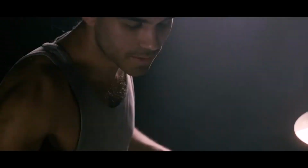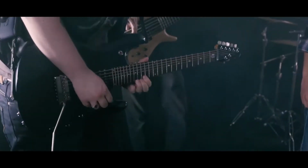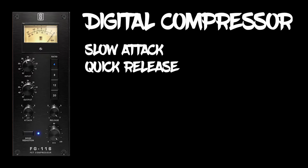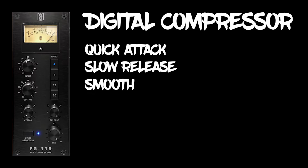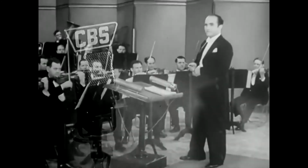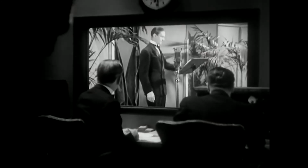Understanding this will allow your application of compression to become more appropriate in a mix or creative project, as opposed to a simple volume control. A digital compressor with a slow attack and quick release can make for a very aggressive percussive tone for heavy guitars, drums, or extreme vocals, where a quicker attack, slower release will allow smoother dynamics for ambient or softer instruments. Obviously, there are no black and white rules when it comes to applications, which is the beauty of these units. Some tube compressors are added minimally to a signal chain simply to colour the tone, which is actually compressed earlier or later in the signal chain by a transparent digital compressor.